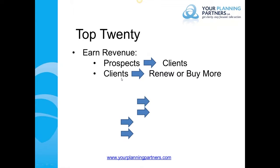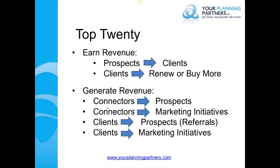If you have clients on an annual program that renews every year, then 3 months before that renewal, that client should be on the top 20 list. If you have a client who is using your services as a consultant, and you feel that they could use the products or other services that you offer, then you would have them on your list because they can buy more.